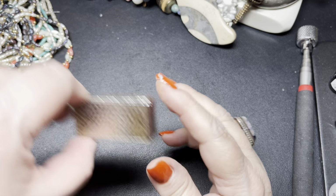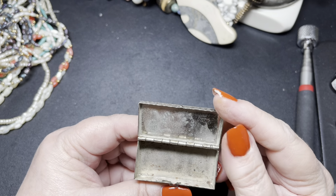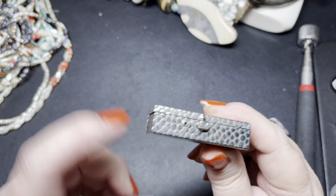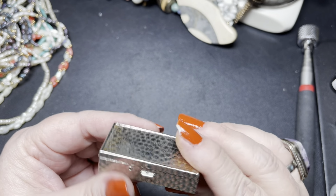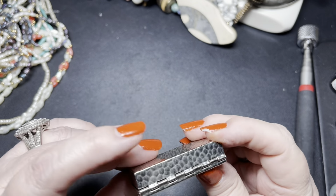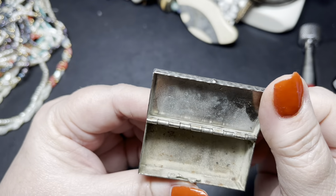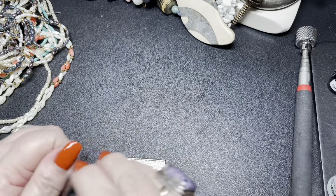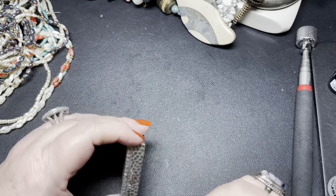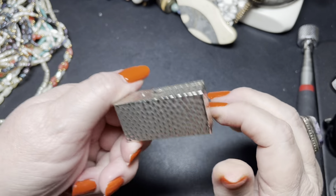Then we have this little silver tone trinket box, like so. It's got a little tiny hole right here. So I don't know what that would be for, but it's just silver tone. It has a little bit of discoloration right here, but it's really cool, like little pebbles. There you go. Let me give you a size on it. It is 2 inches by 1 inch by 1/2 inch. And on this, I'm just gonna do $6.